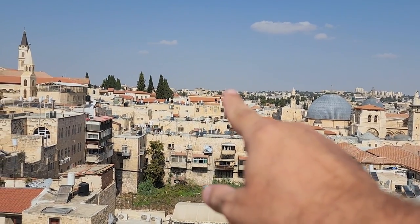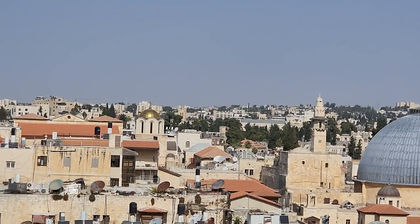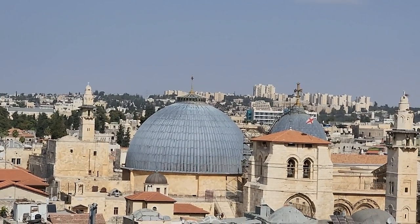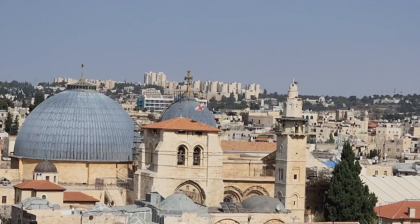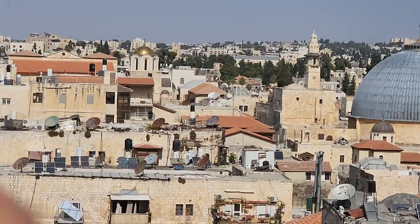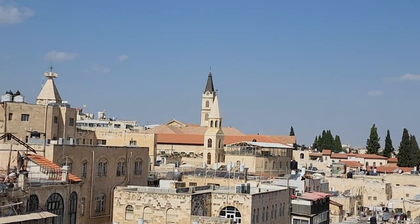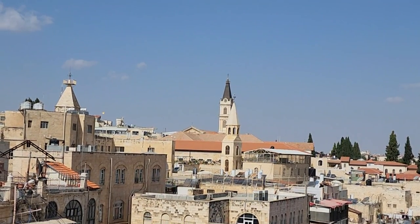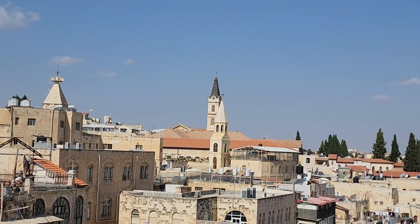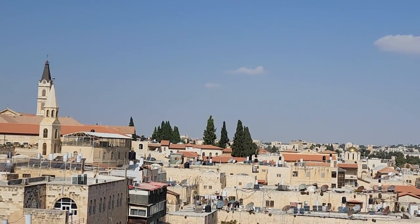The small dome there, it's the Greek Orthodox Patriarchate, which is so close to the Church of the Holy Sepulchre. I'd say that it's actually controlling in a way the church. And that area is the Franciscan, and the Latin Patriarchate, which is higher but not as close as the Greek Orthodox Patriarchate.